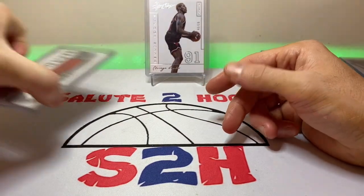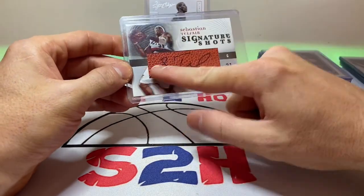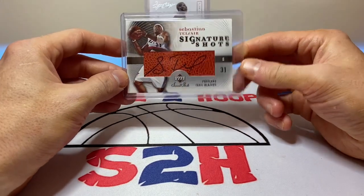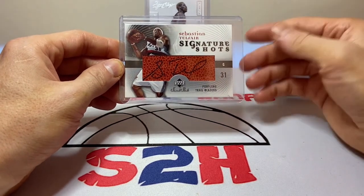And then last but not least, I was in New York and actually found this Sebastian Telfair autograph. It's an on-card auto here, Signature Series, pretty cool. Another guy that I was a huge fan of when I was a kid, thought that he was going to be great in the NBA, but he just wasn't ready to make that step out of high school.